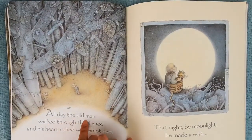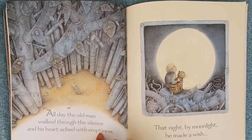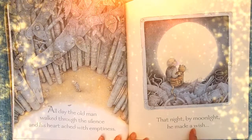All day the old man walked through the silence, and his heart ached with emptiness. That night, by moonlight, he made a wish.